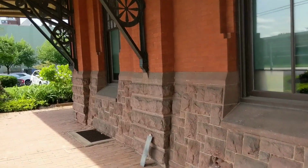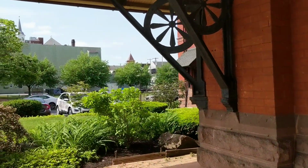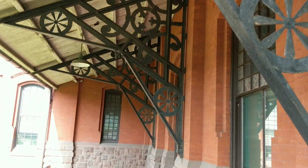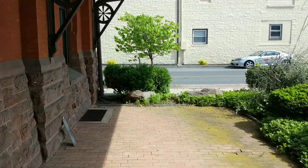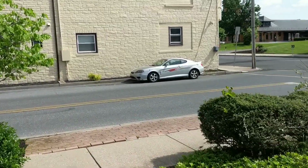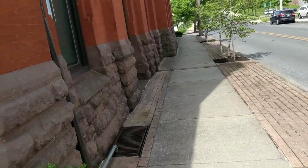Let's quickly go over here and we can look at this a little closer. And we'll go around the entire building, but this is just one of those buildings that was reminiscent of the times. The rail stations would be quite ornate. Now, we've been to a couple stations that were pretty plain, like your normal towns. I think like the Annville rail station and the Palmyra rail station were really, really beautiful structures, but they weren't to this standard.